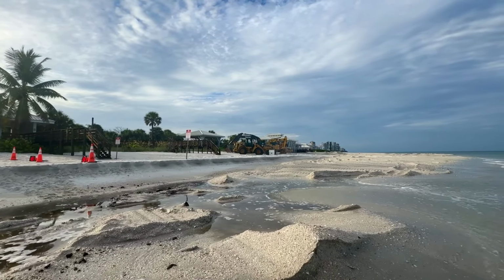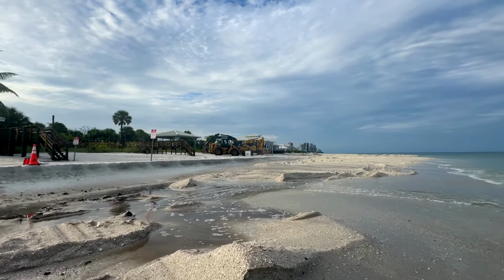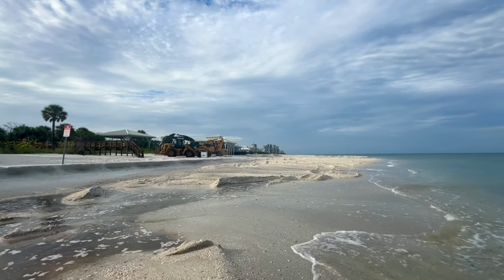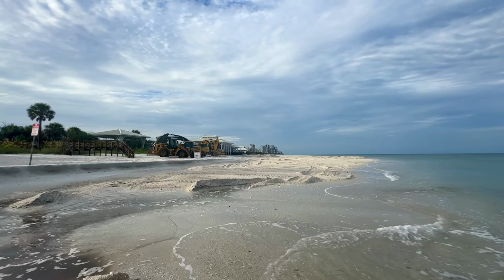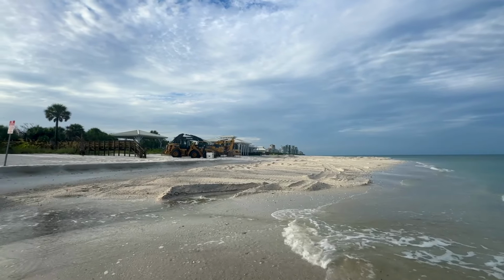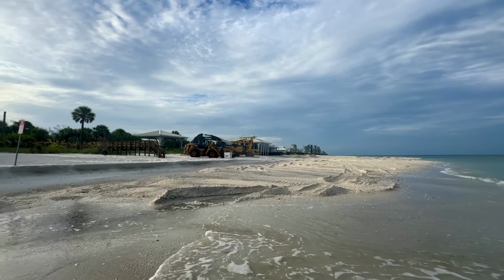I'm down at the south end of Pelican Bay Beach in North Naples. I'm on the north shore of Clam Pass. I just wanted to give you a quick look at how the Clam Pass rerouting project is going.